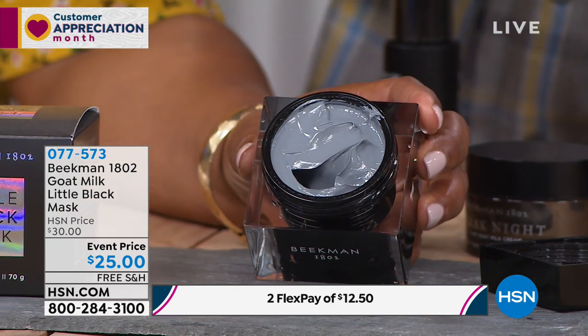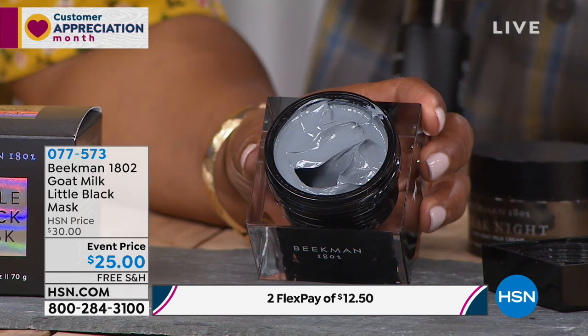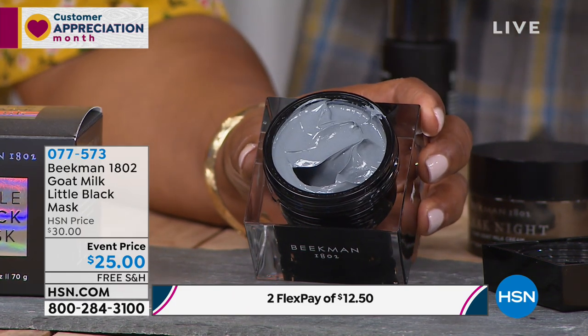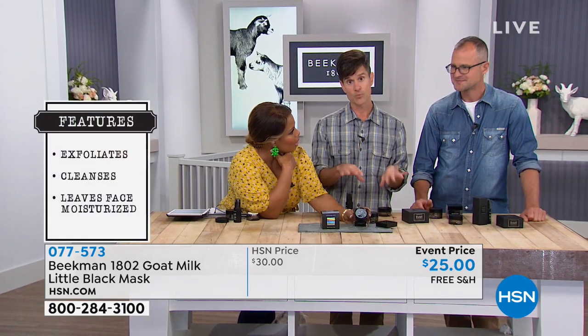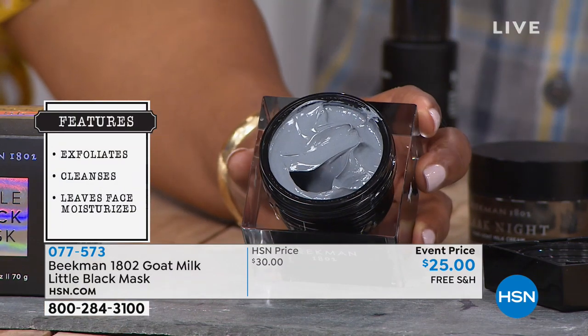People may be wondering, how often do I use a mask? Why do I want to use a mask? I recommend that you use a mask about once a week, because a mask, particularly a mask that doesn't have goat milk, can be very drying. But here's what a mask does.